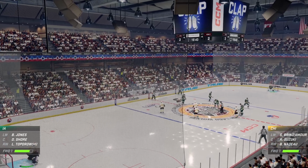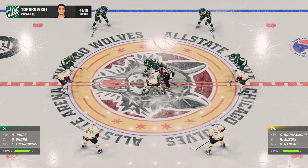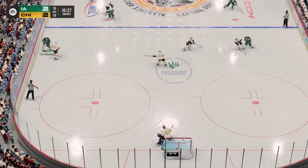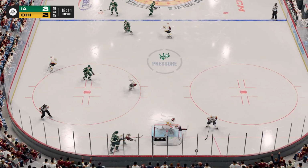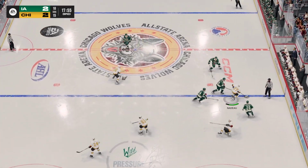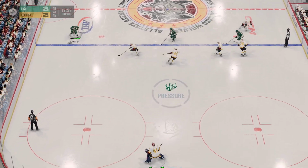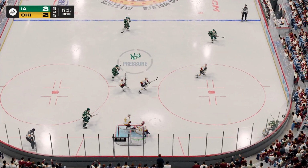Still plenty of time left in this frame. It's all tied up. Iowa's got possession of the puck after that neutral zone faceoff. Can't hang on to the puck after the play. Here's a short pass to Smith. Scooped up along the wall by Brindamore. And he's ridden off the puck. Across the line and on the attack. And that shot gets caught in traffic.